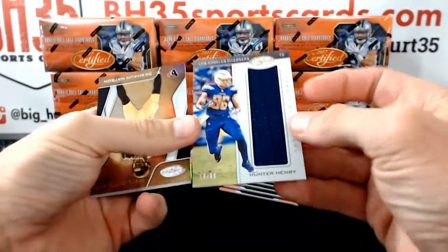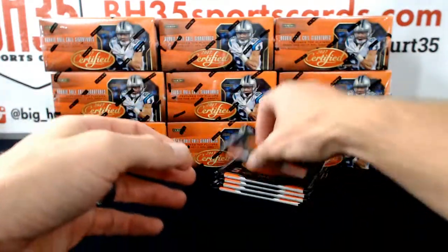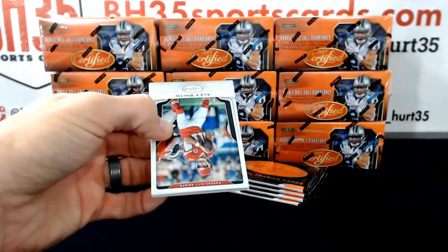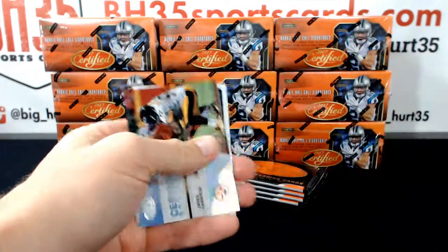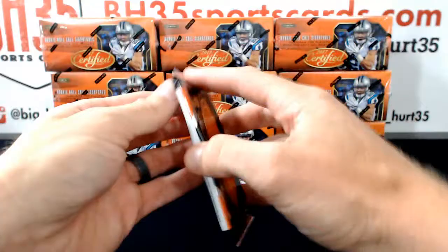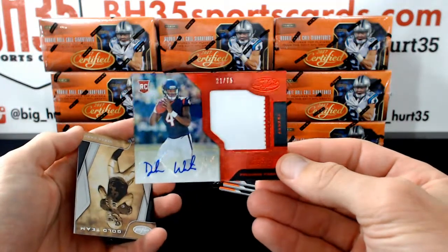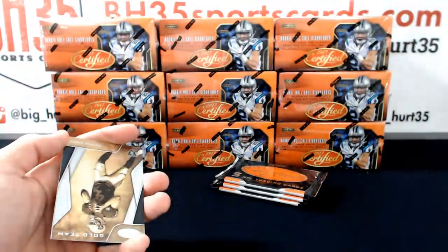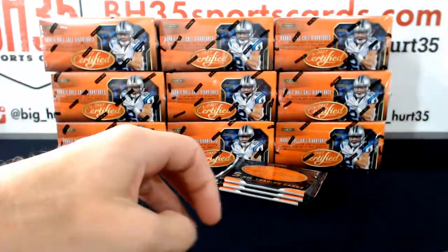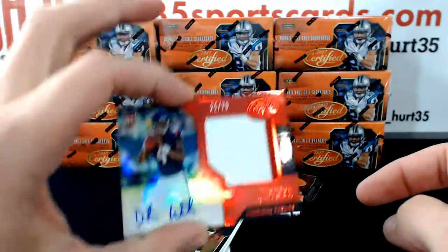Base, base. Hunter Henry, fabric of the game to 99 for the Chargers. Deshaun Watson, gold team. Base, base, dummy. Malik Hooker to $1.99. Colts. James Harrison. Deshaun Watson. Boom. To 75 for the Texans. Dave. Two-color patch. Derek Carr. Boo that patch. It's not all white. It's red. You can't see it. It's red right here. But, yeah, there could be a lot more.